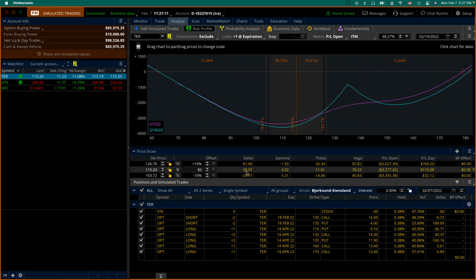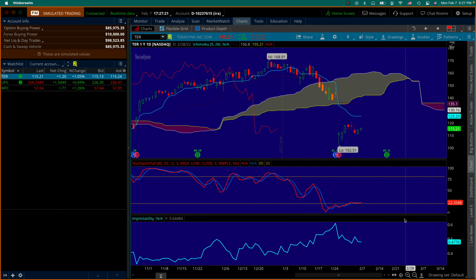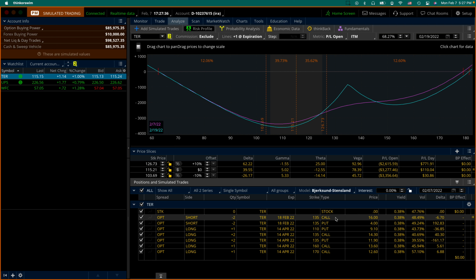As you can see, I have made a delta positive. I don't really need to change anymore. But do I believe that the stock could go down? Well, right now it looks quite bullish. And right now it's delta positive. You can reduce the deltas by adding a short call or selling one of the calls.